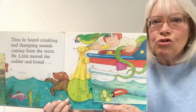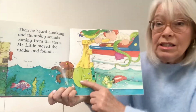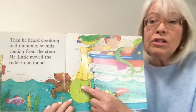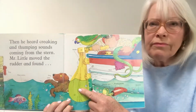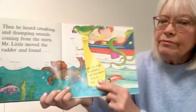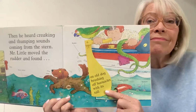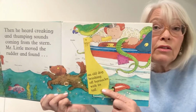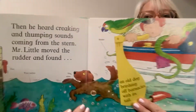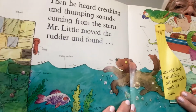Then he heard creaking and thumping sounds coming from the stern of the boat. That's the back of the boat. Mr. Little moved the rudder, so you use this when you're steering your boat, and found, what do you think might be there? Have a look. That's right, an old dog brushing off barnacles with its tail. And barnacles are little sea animals that often live underneath boats. So he was brushing them off. Can you see the fish?